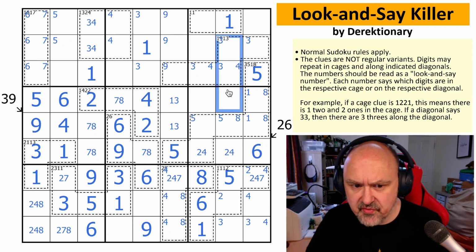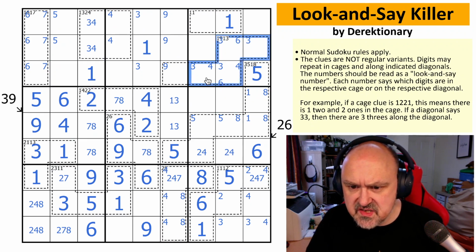6 must be in one of those two. There's a lot of stuff being dumped into this cage. Because the 6 here and the 6 here means 6 is in one of these. So 4 must be here. 6 must be here. 3 must be here.